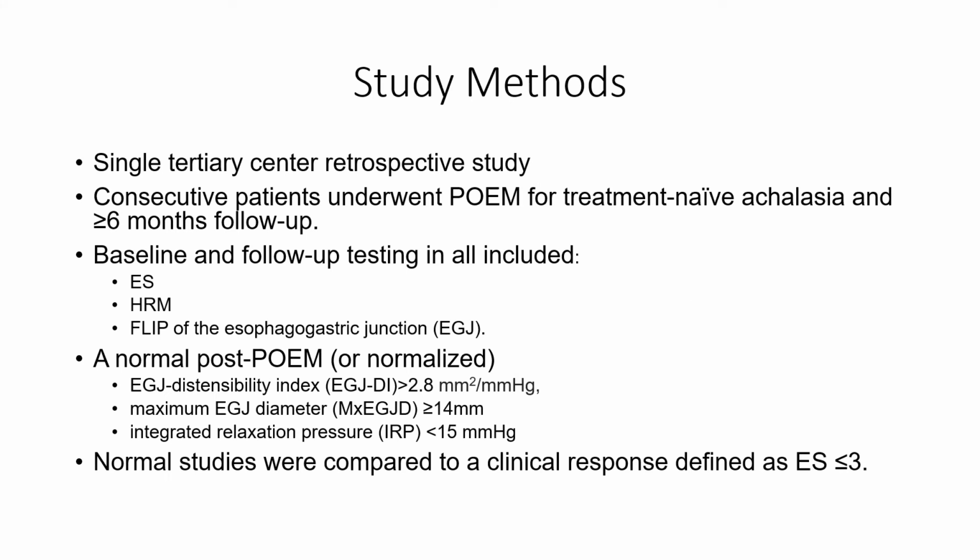This was a single-center retrospective study of prospectively collected data on patients who underwent POEM for treatment-naive achalasia and at least 6 months follow-up. At baseline, all patients underwent calculation of an Eckardt score, high-resolution manometry, and functional lumen imaging probe of the esophagogastric junction.